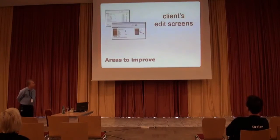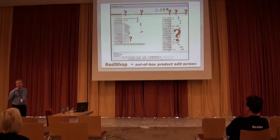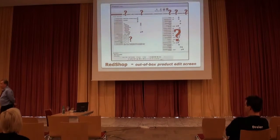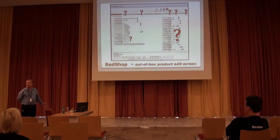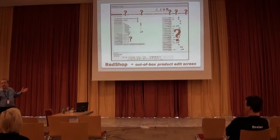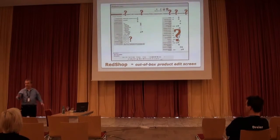Clients' edit screens. What I think we need to do is also override the edit screens we give our clients. This is Red Shop's product detail, and they have to list all these things. I'm certainly not faulting them for this. It's a very rich application, and you need all these different fields because you don't know what all your clients are going to need. But when the client looks at that, they're confused because several of these options they don't need. And if I didn't put the question marks there, they aren't even sure which ones they're supposed to enter and which ones they aren't. We can do better.